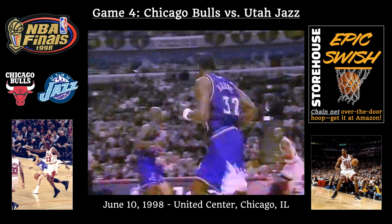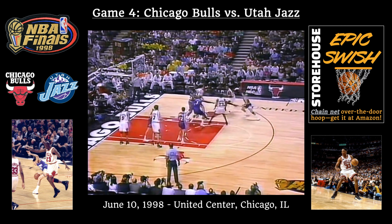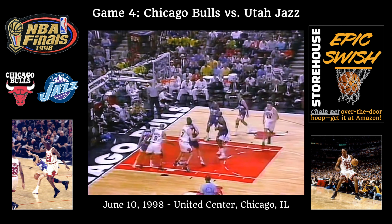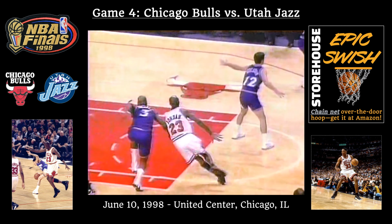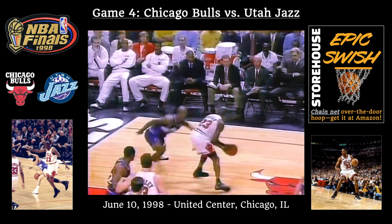He gets the roll. Pippen, the head fake on Hornacek, and he connects on the jumper. Michael Jordan coming into the post. The little brush screen sets in deep.